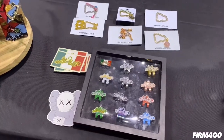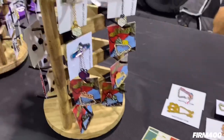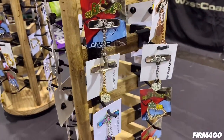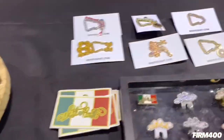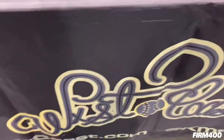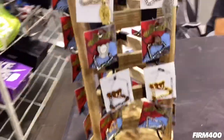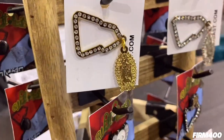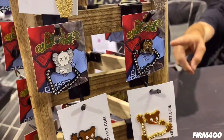It's all good, all good. Shout out to West Coast. Make sure you guys support them, guys. They got some sick pins right here. How you doing? Good. Got some cool LA ones over here, too.